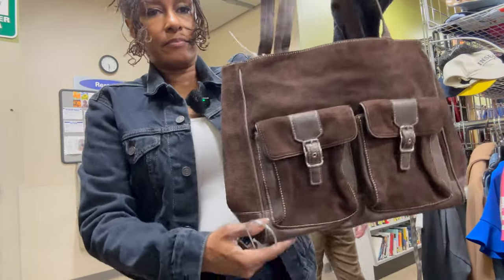I was looking for a few key things. I was looking for burgundies, chocolate brown, suede, denim, oversized jackets. That was kind of what I went in with. Although I found some pieces like that, I didn't buy them. Now there was a suede Liz Claiborne bag that honestly, y'all, I feel like I want to go back tomorrow and get.